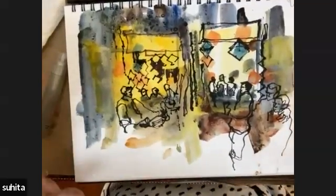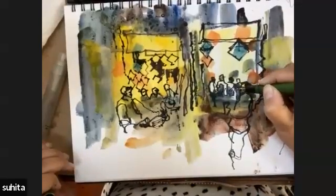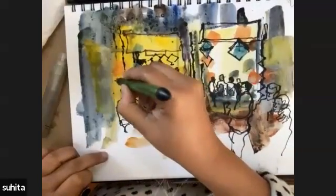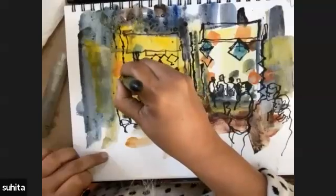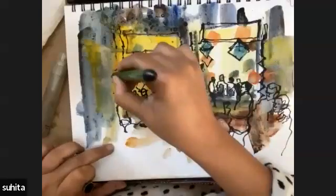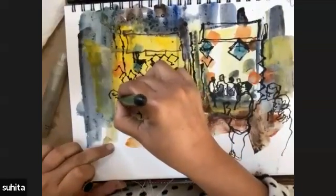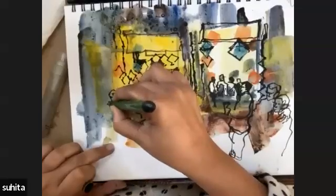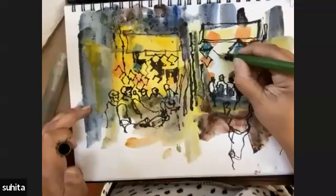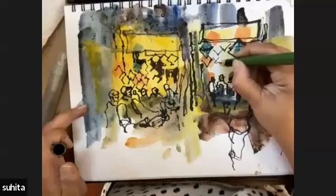So about drawing people, I am just making enough layers to convey a crowd. Where are we with time? It's been about 20 minutes. Okay. I better get out of this drawing forever and maybe add some more focused color patches. I don't know. But I love this pen. That's my problem.